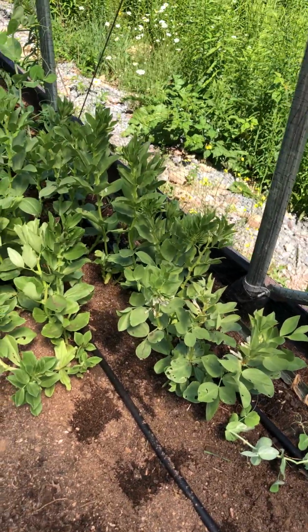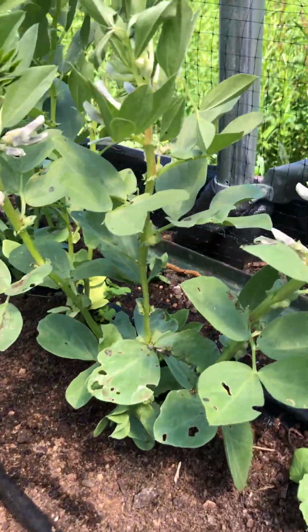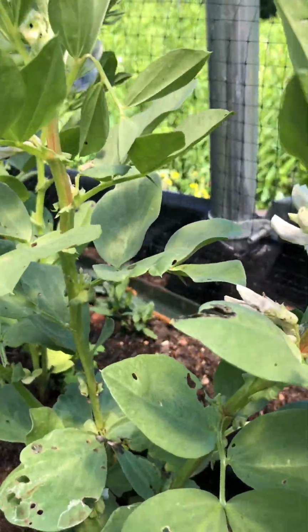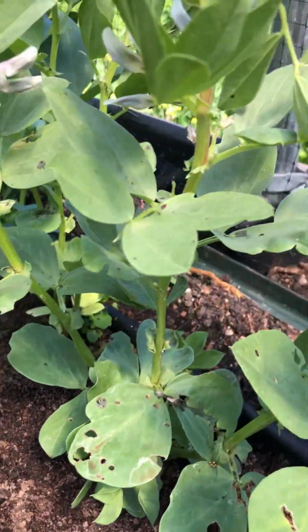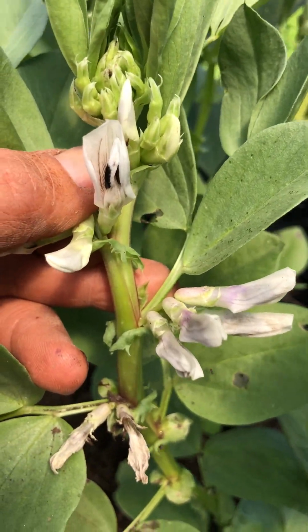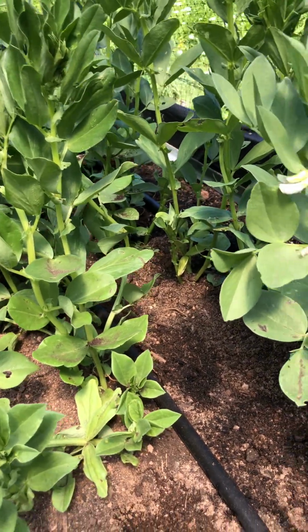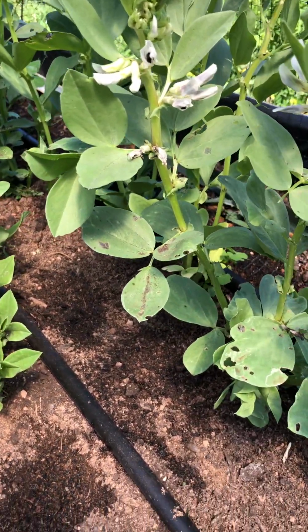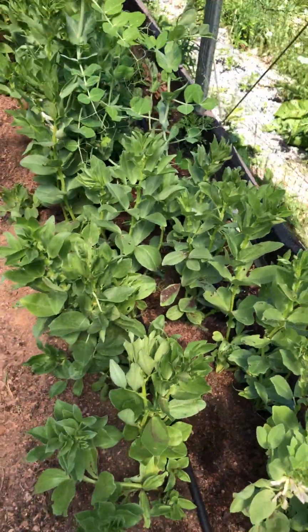But these are fava beans. I've never seen them planted before. And when I first noticed them, which I can't find it now, but there it is, it's got a black dot on it. And when I first saw the bloom, it was like, oh my gosh, there's a bug. So I panicked and came over, and luckily I didn't pull it. But it is the color of their bloom.